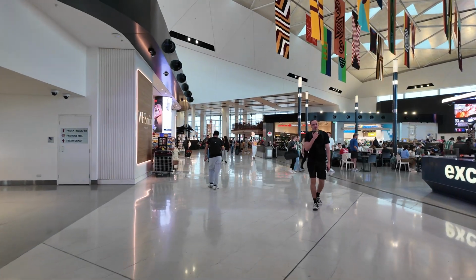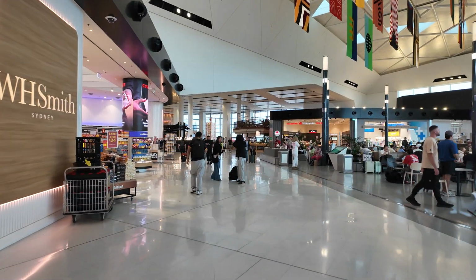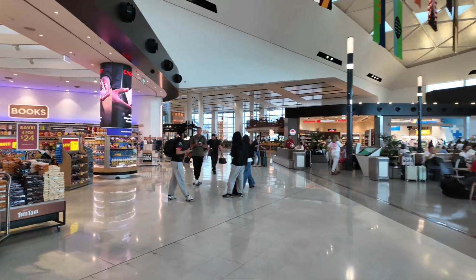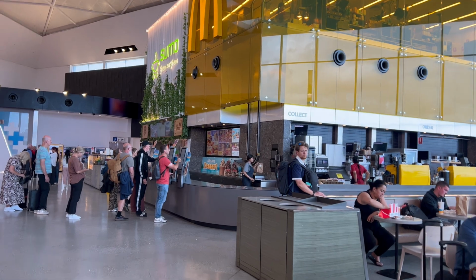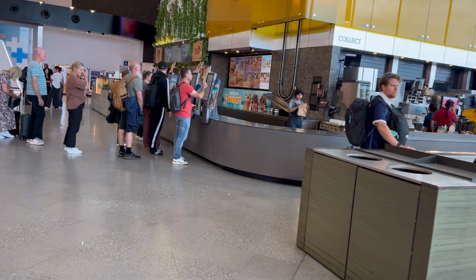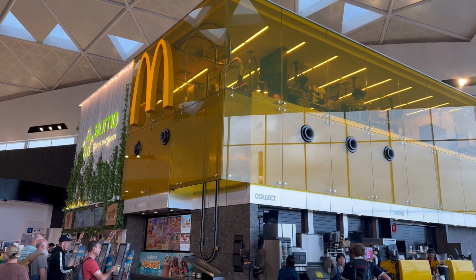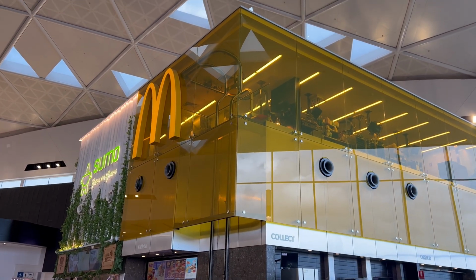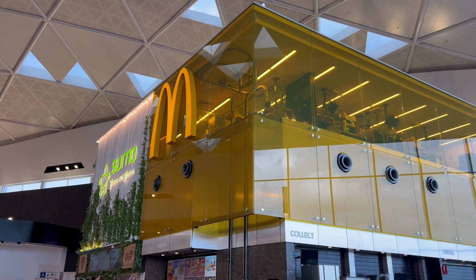And that's not before I just have to show you one of the coolest McDonald's, or Maccas as we call them here in Australia, in the whole world. And bizarrely, it just happens to be here in the food court of Sydney Airport. So essentially it has an upstairs kitchen and all the orders are delivered down to the lower level via this very cool robotic automated conveyor belt. How cool is that?